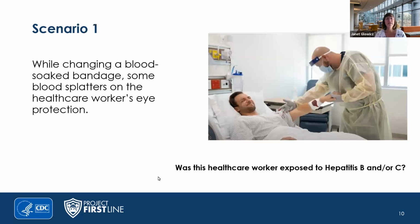So let's walk through a couple of scenarios. While changing a blood-soaked bandage, some blood splatters on this healthcare worker's eye protection. Was the healthcare worker exposed to hepatitis B or C? Again, use your chat, yes or no, Y or N. I'll give you just a second to respond to that. Potentially.